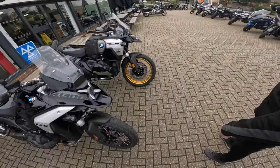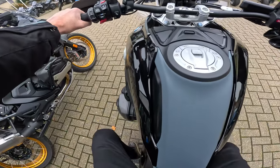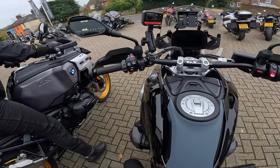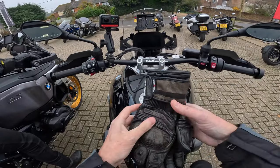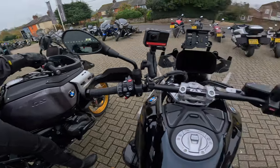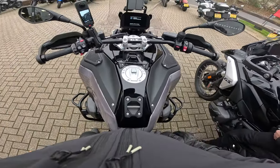Yeah. I agree. So this one here is the ASA version, automatic. I've never used it before. I have done a little bit of research online, but I'm probably still going to make a complete hash of it, so you might have to give me a minute. I don't even have to turn the bike on. Is it here now, isn't it? Yeah, it's there. Look at the size of the tank on this bad boy when you sit on it.